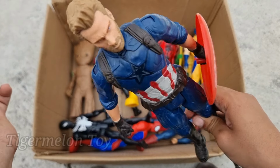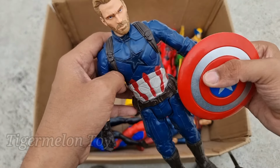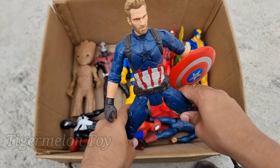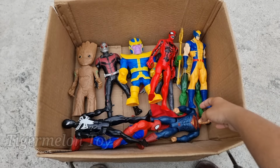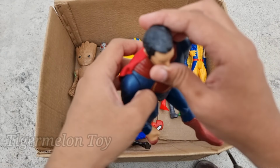Wow, guys, Captain America is very cool, guys. Look at the tough shield he has. Look at the blue dress he has. This is a very cool and amazing superhero, Captain America. Whoa, he's very cool. Now let's see who is next, guys. Wow, guys, look what we found.